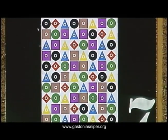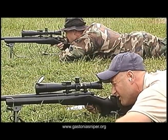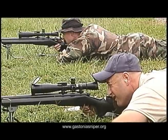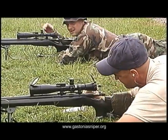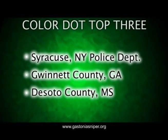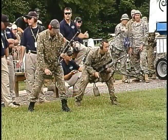So you picked your target out of a hat, you drew the target, then you had to go to your position, and you had 2 minutes to find, and then hit all 10 of your targets. Made it a very, very difficult shot. But Syracuse PD turned in an excellent score. They got 94 out of a possible 100 points. Gwinnett County, Georgia, got 89, and DeSoto County, Mississippi, got 82 points.